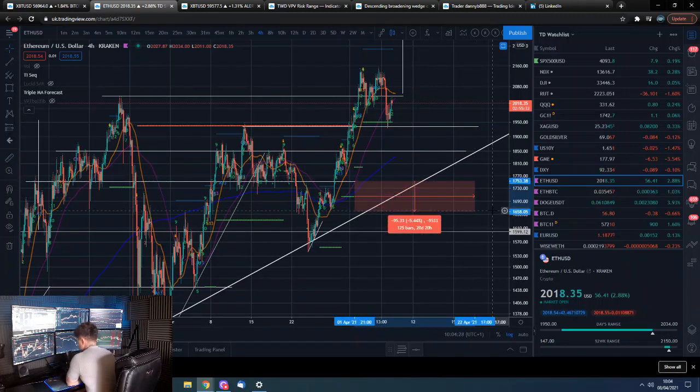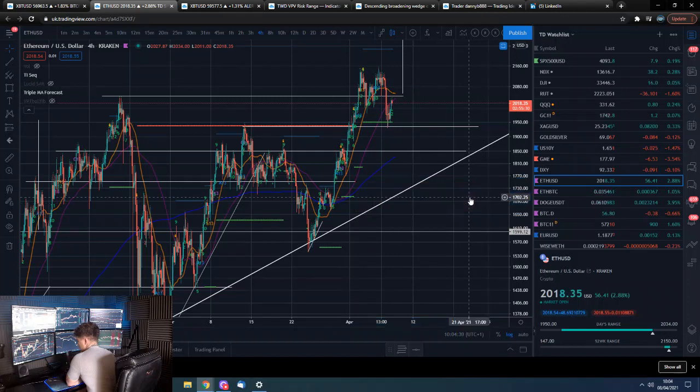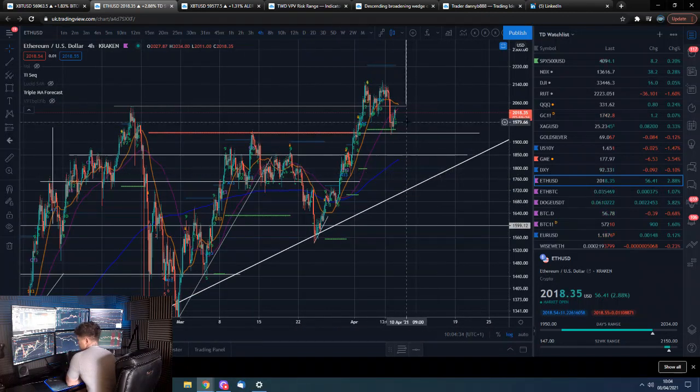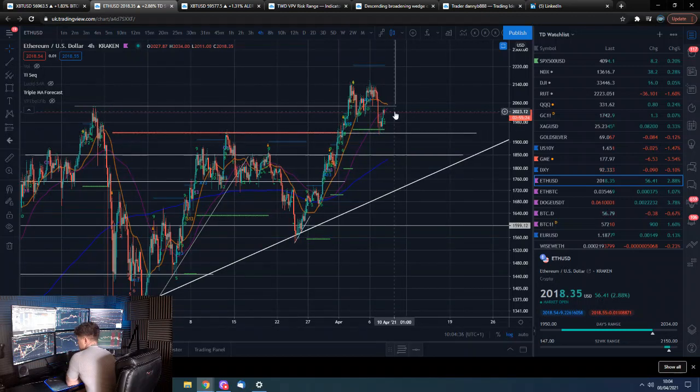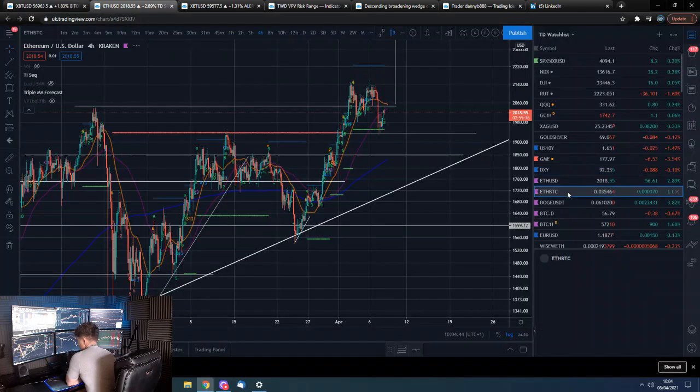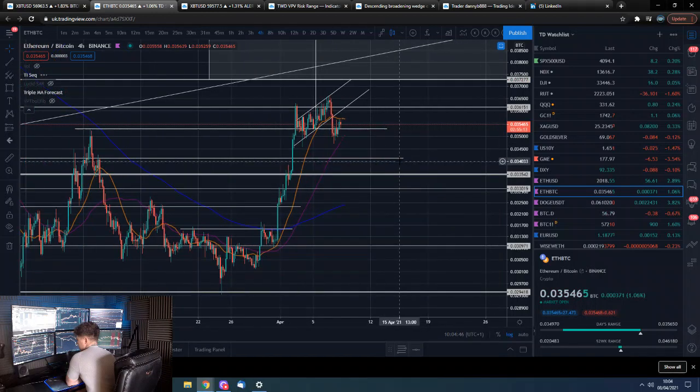Oops, didn't mean to do that. We don't really need to extend this one along anyway. But yeah, so Ethereum US dollar. Yeah, I mean, obviously it has to have a bearish bias here until we break back above this level. So it's pretty similar with Bitcoin. Obviously Ethereum is closer to that level, and Ethereum BTC as well.